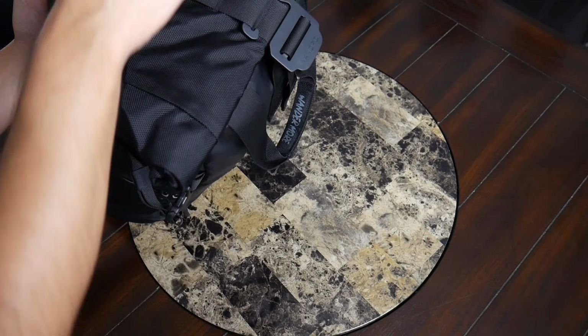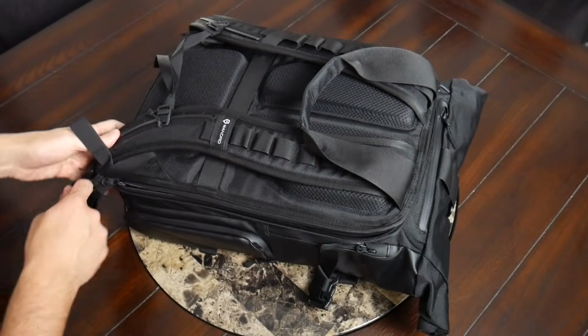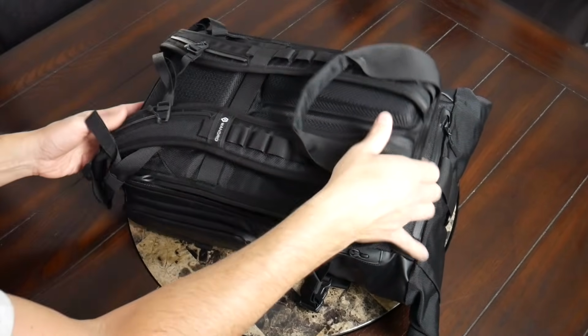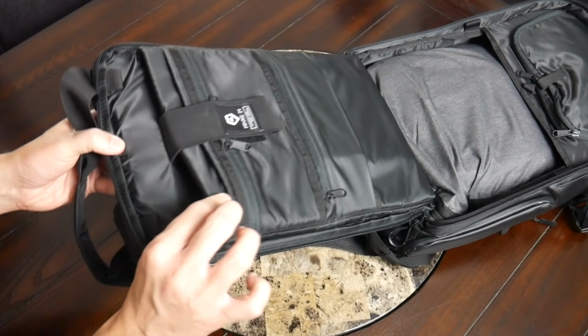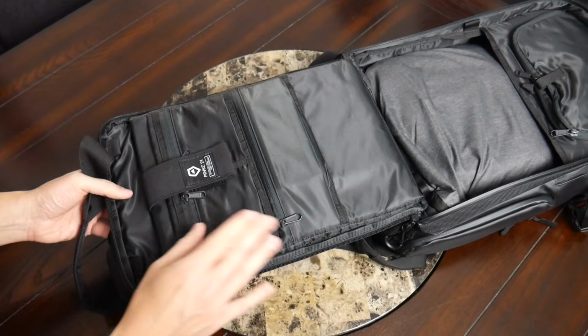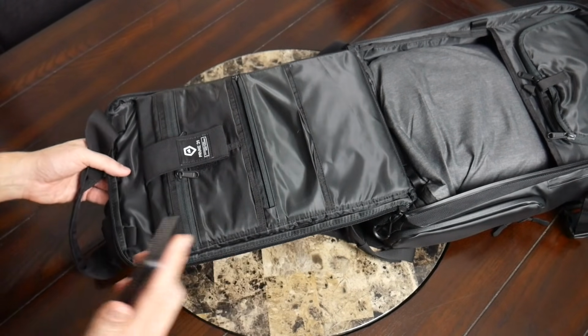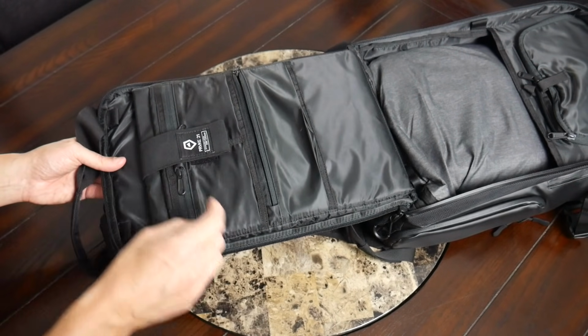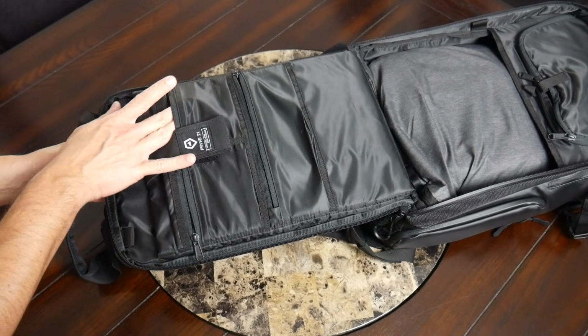You don't have zippers to deal with, less seams and things like that. And then you have a well-protected zipper for the clamshell compartment. And in this section, on the back, you have dedicated tablet and laptop sleeves along with some organization. So here you have a pocket that's great for something like a portable battery, other tech accessories. You have some smaller pockets here that could be used for memory cards, batteries, lenses.